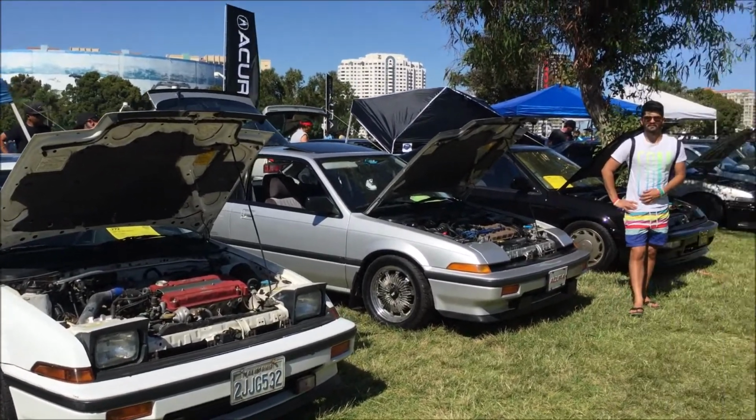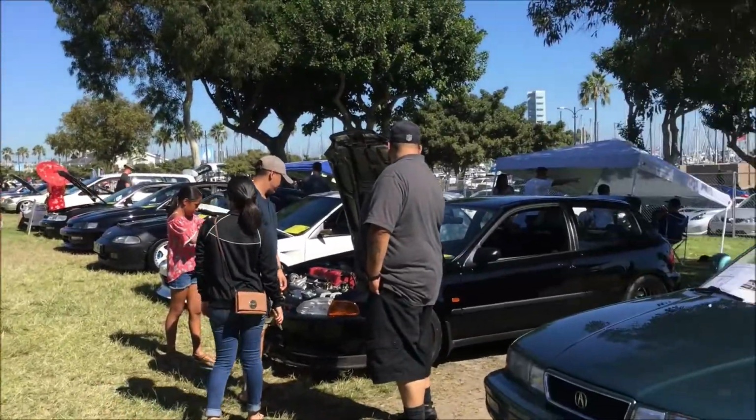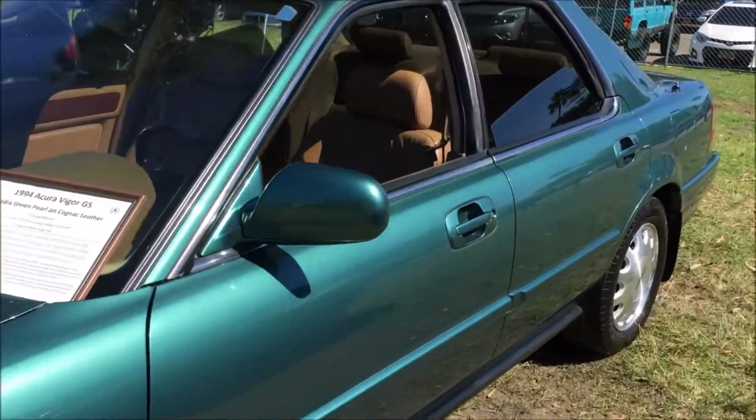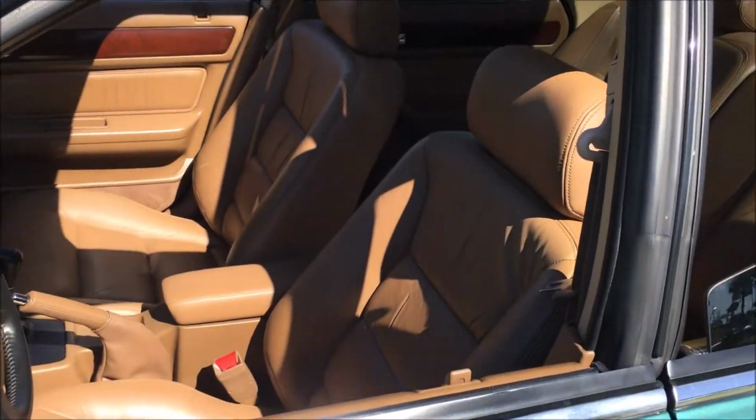JNC Award. The awards are going on right now, but I didn't come home with anything. However, car looks decent.